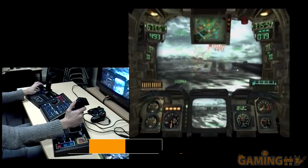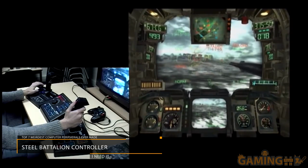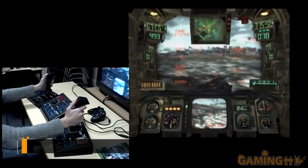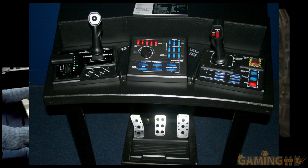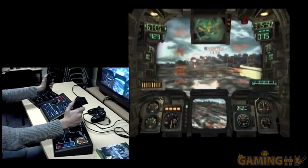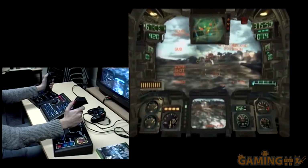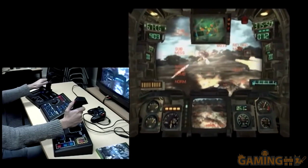And the number 1 weirdest computer peripheral is the Steel Battalion controller. What's weird about this? They never released it for the PC. This thing looks amazing. It is a twin joystick with throttle, with pedals, with a control console with a lot of knobs and buttons, even one that you have to lift a piece of glass to activate that is your eject button. It was an amazing thing. Made for the Xbox and compatible with just 2 games. That's it, and it cost several $100s.